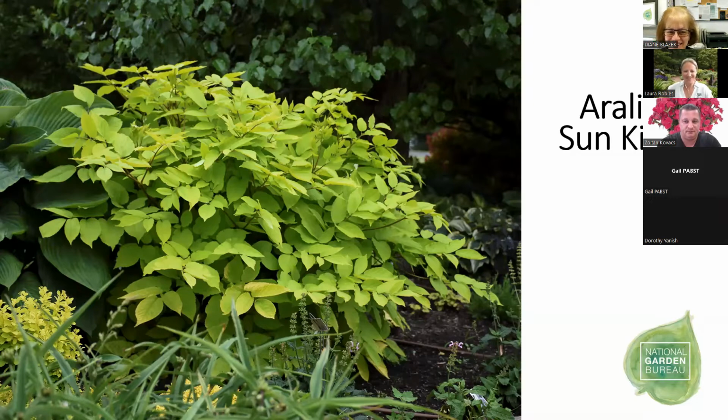The first one that I wanted to talk about with you is a plant called Aralia. This is a variety called Sun King. And this is probably a little bit lesser known plant for shade. It can actually be used anywhere from shade to full sun. But in the shade, you get this really nice kind of chartreuse color. And as you get more sun, you get more of a gold look to this plant. And it really is quite a shrubby look to it.